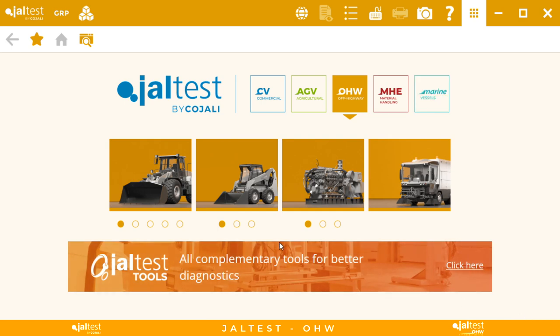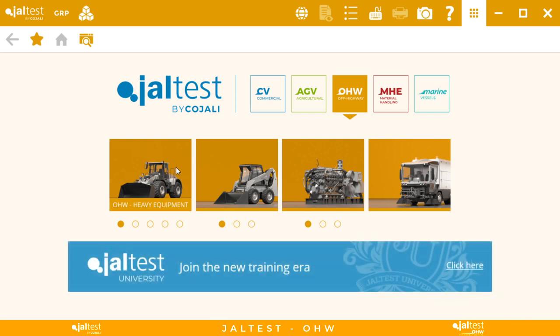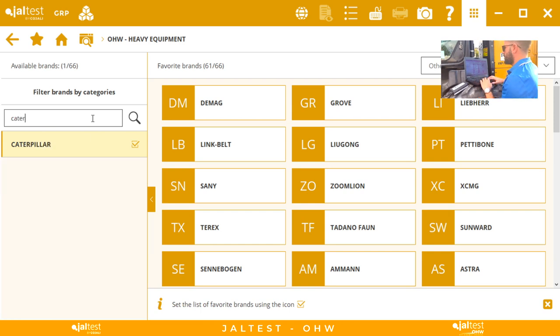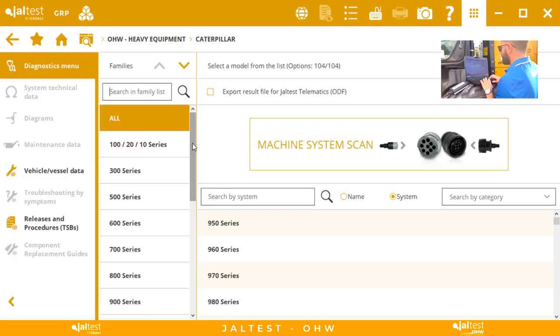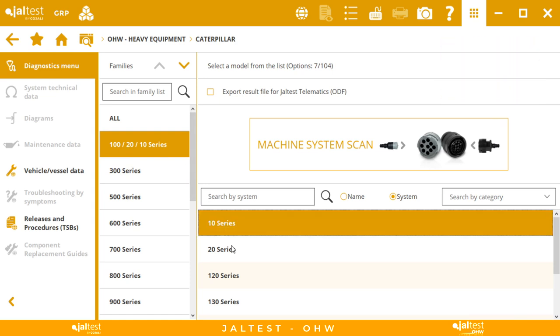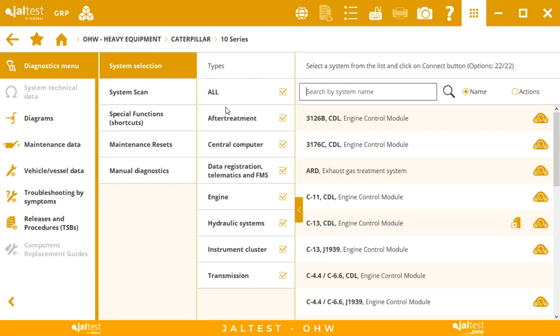All right, so in order to carry out this calibration, we have to select heavy duty equipment. Then we are gonna go for Caterpillar. And then we have to go to the model. In this case, it's a 12M series, a motor grader. So we are gonna click on this model, 10 series. And from here, you can see all the systems that we cover in Jaltest in this specific model.